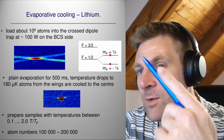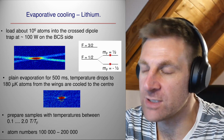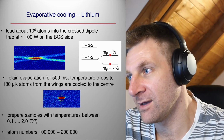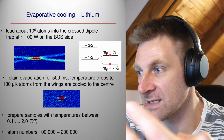Do you want to give a maybe one sentence explanation, if you can do it in one sentence, for those who maybe have never encountered laser cooling before? Because you were talking about a 100 watt laser beam cooling the lithium. I guess to someone who's never encountered laser cooling before, if I've got a 100 watt light bulb, it's certainly not cooling something, it's heating it up.